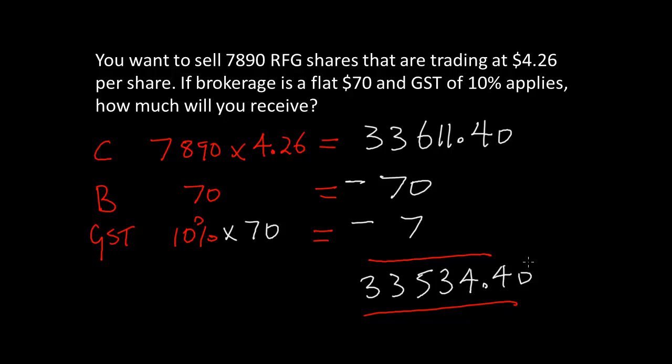For buying, you add your fees. You may want to set your calculator to 2 decimal places, because in reality everything in these things is done to 2 decimal places because it's all in dollars and cents. Okay, there you go.